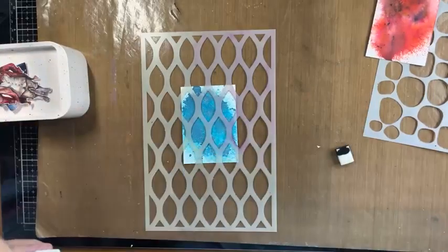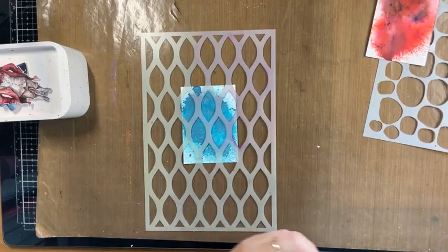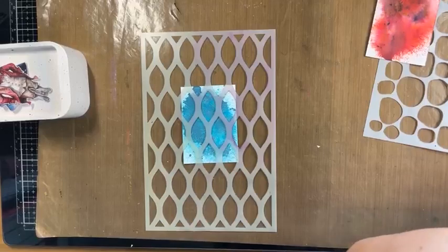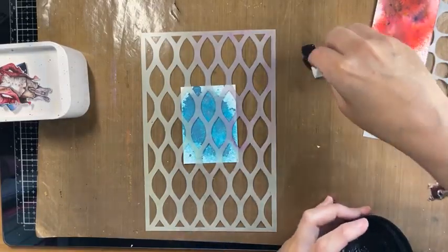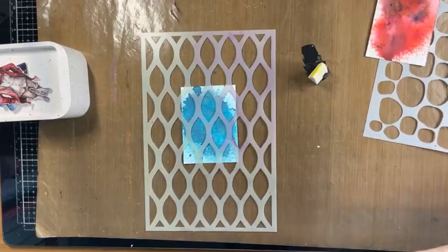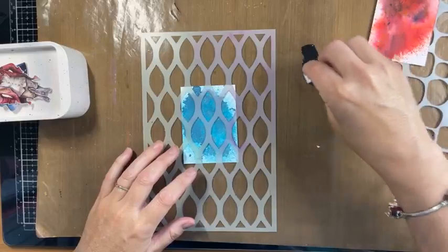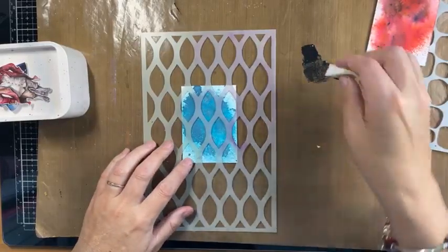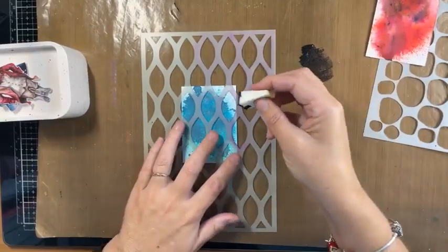One of my favorite things to do with Lindy's is to add some black gesso over. So I've got, just off the screen here, a little bit of gesso, and because I'm working on such a small space, I don't need too much. So I'm just going to pop it onto my little messy mat there. Now, the trick here is that I don't want to have too much paint. So I'm dabbing it on and then dabbing it off over here.